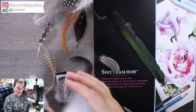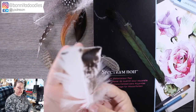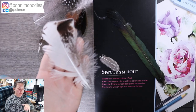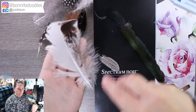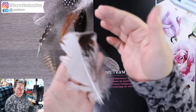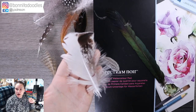But if you're not sure about how to draw feathers, instead of just doing your standard basic feather shape, you can pick this up and you can see where you've got little imperfections. Like this side's all fluffy, this side is quite firm and quite well kept together. And then you've got like the little brown patches and things on there.